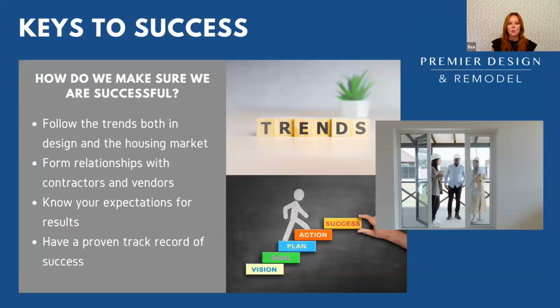Okay. So how do we make sure that we're successful? Well, it's my job to follow the trends both in design and in the housing market. So I do have a real estate license. I follow all of the styles and trends in design and in the housing market. I've formed relationships with contractors and vendors. I know the expectations for results that you have and that your clients, your sellers, have, and I have a proven track record of success.